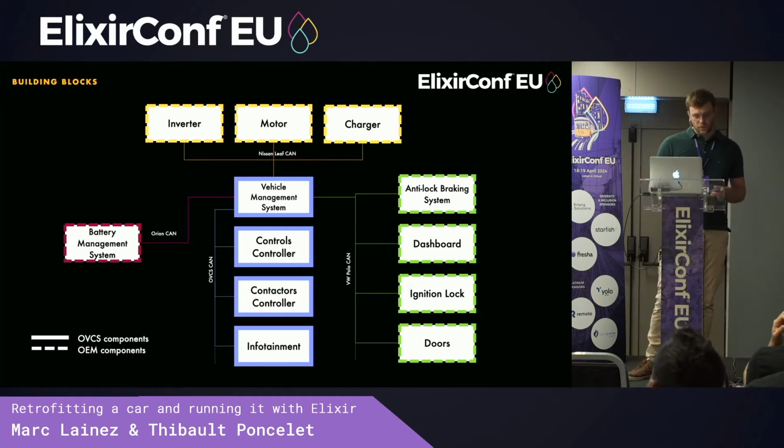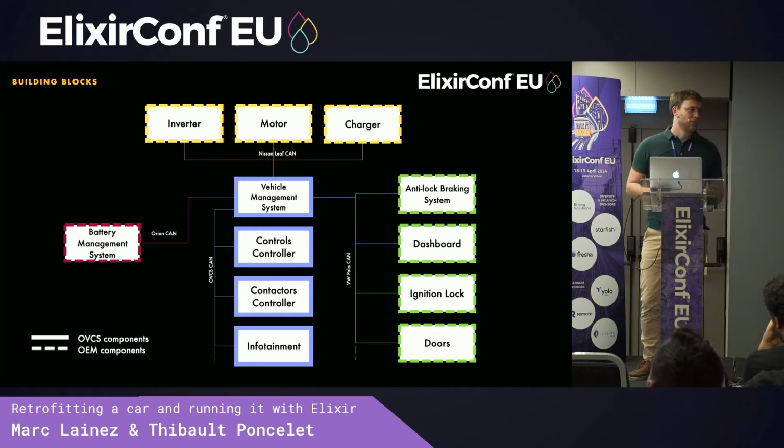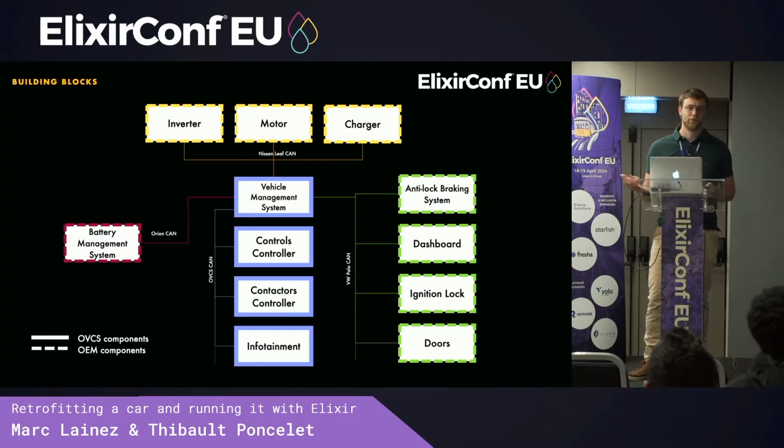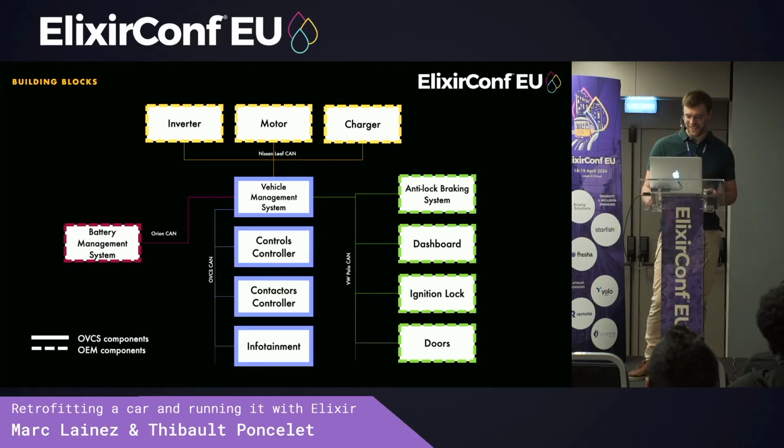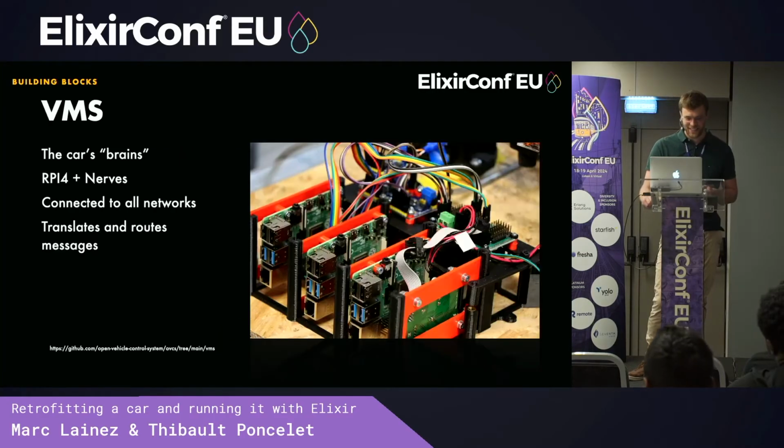And finally, we have bought a new battery management system. The good part is that when you buy something new, you have the documentation, which means it's easier to use and it's probably safer to handle the battery. So you see what I mean.